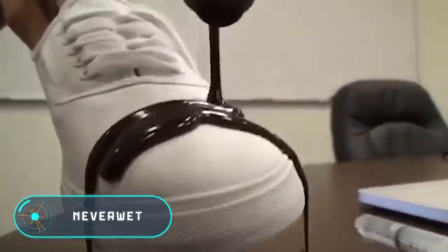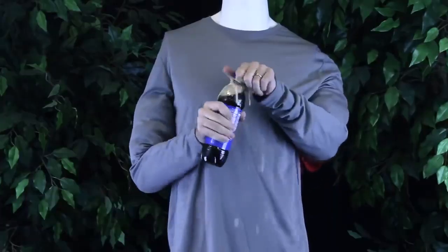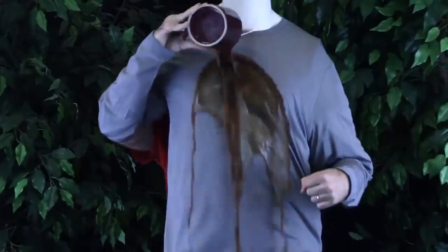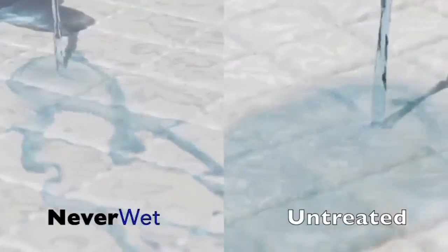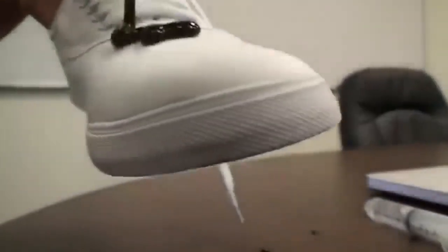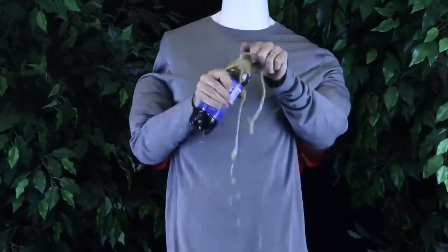Never Wet. Everyone, no matter how careful they are, spills and spoils something from time to time. Sometimes the problem can be quite serious. For example, if you spill coffee on your shirt in the middle of the day. However, very soon we won't have to worry about it anymore. Because today, there are special materials that can make anything waterproof.